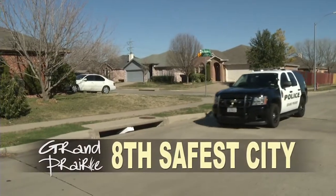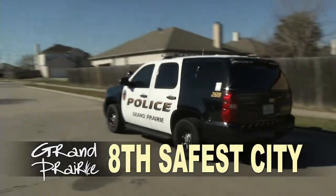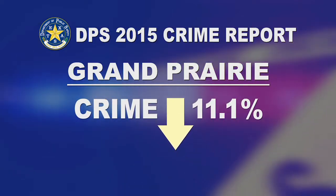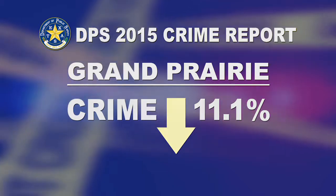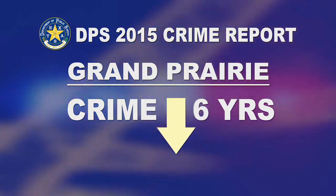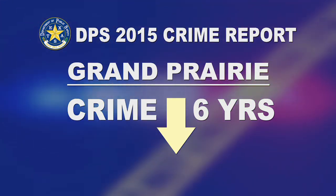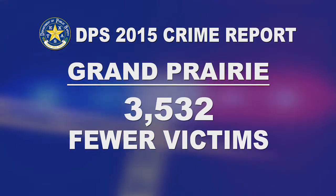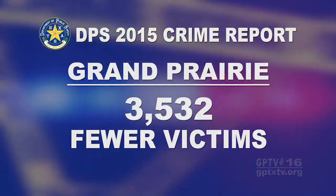A new crime report shows Grand Prairie is now the 8th safest city of its size in Texas. According to the Texas Department of Public Safety, overall crime in Grand Prairie dropped 11.1% in 2015. It's the 6th year in a row the city has seen a decrease in the crime rate that includes murders, rapes, aggravated assaults, robberies, and theft. The state report also shows there were 3,532 fewer crime victims last year compared to 2010.